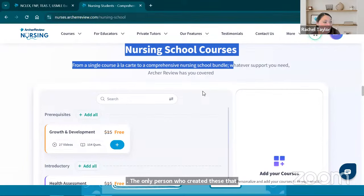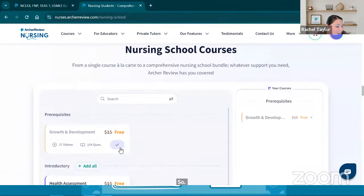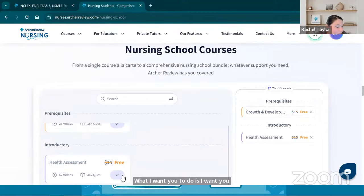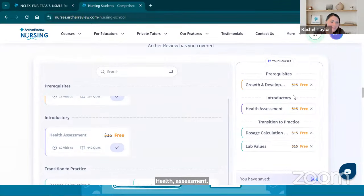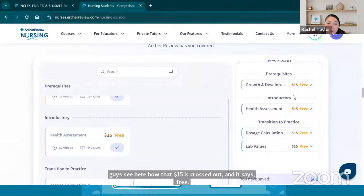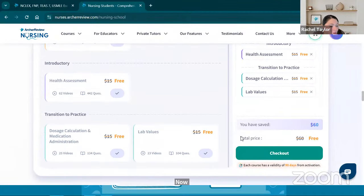If you struggle with dose calc, this is what you want to get, okay? So what I want you to do is add growth and development, health assessment, dosage calc, lab values. You see here how that $15 is crossed out and it says free? Go ahead and get these. These are totally free to you right now. They're not going to be free forever, but we want your feedback on them, so we've launched them all at no cost. This is for nursing school, but even if you're NCLEX, you can add this. So total price is free.